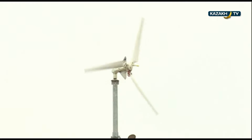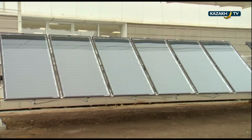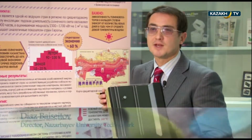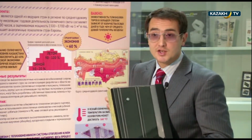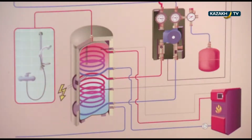The development of a pilot prototype solar collector based on European technologies is one of the projects implemented by the scientists of the technopark. Solar collectors are highly efficient. They serve as one of the most effective means of converting solar energy into thermal energy. For instance, photovoltaic systems have the performance level of about 16%, which means that only 16% of the collected energy is converted into electricity, whereas the solar collectors allow making use of 90% of the energy.